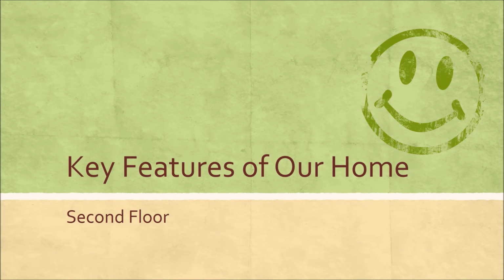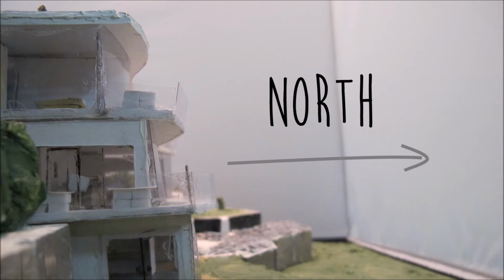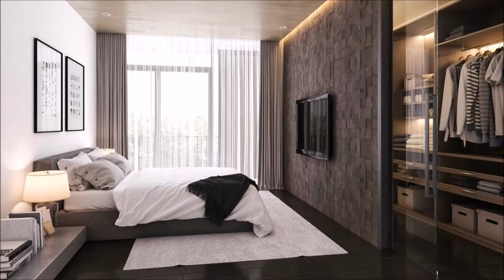Key features of our home. Second floor. Our house is designed around the concept of passive solar energy. It is north facing, and every living space inside has curved triple glazed glass walls to ensure that overall the house utilizes the maximum amount of the sun's passive solar energy, capturing as much light and heat as possible. Each room is in a specific part of the house for a reason. Curtains will be available to be drawn on every level so they can be used to prevent either too much heat intake or to stop heat escaping. Curtains will also be used for providing comfort and privacy to our living spaces and bedrooms.